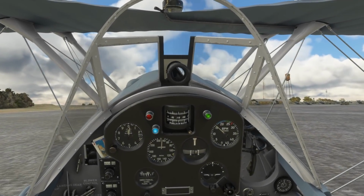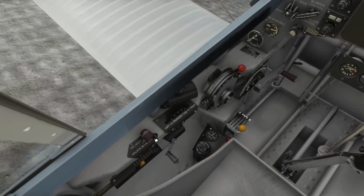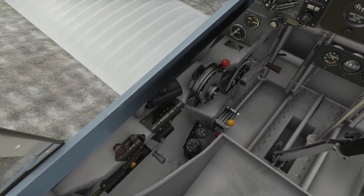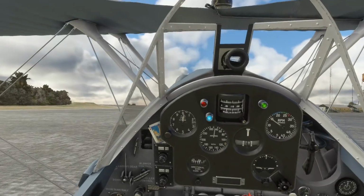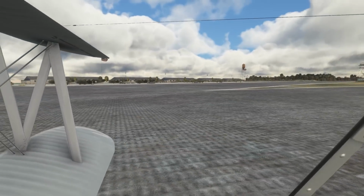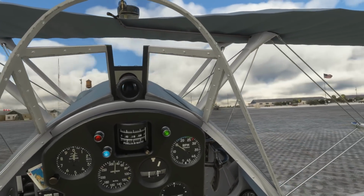So again, overall not too bad of a landing. I think we did flare the aircraft a little bit high. We'll unlock the tail wheel, we'll reset the trim back to neutral. And just checking it's all clear on the other runway, so we'll head back towards the apron.